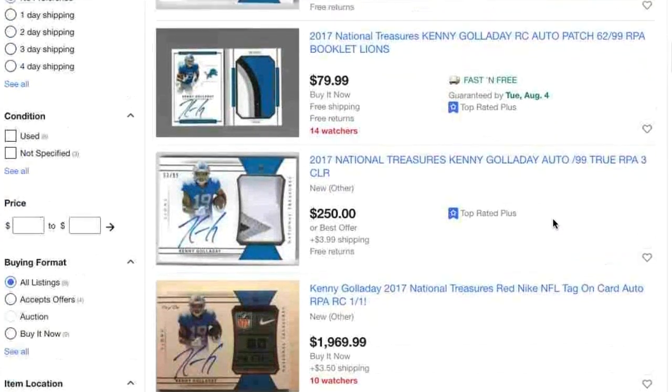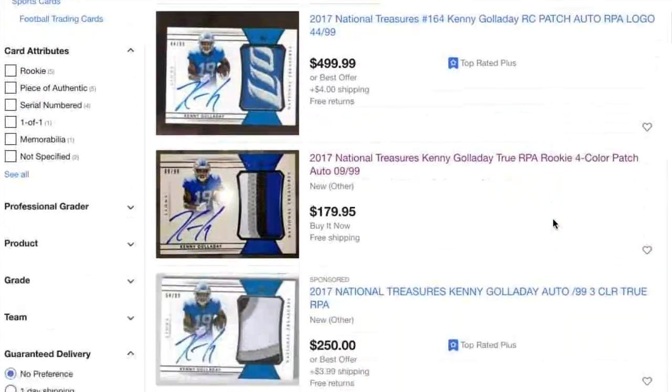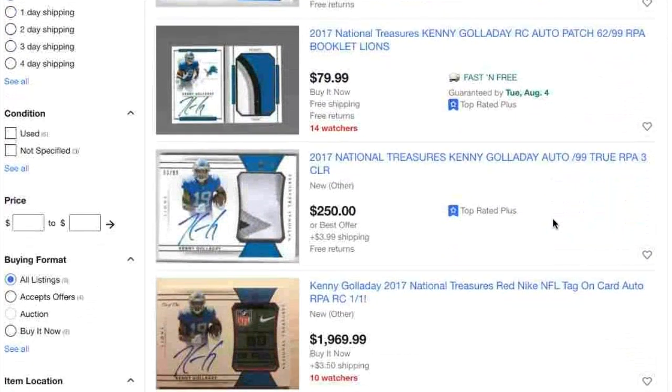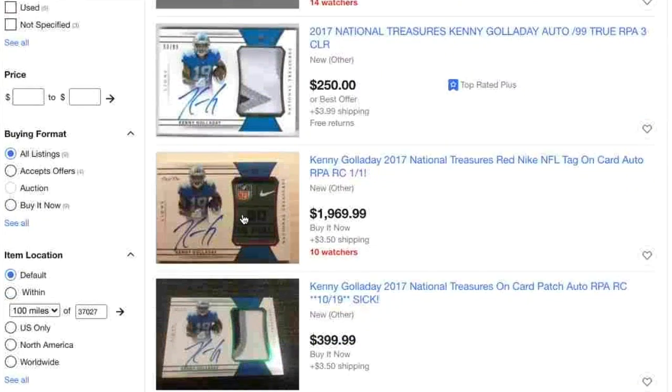Here's a bunch of those Kenny Golladay RPA cards. I really like how they look. I'm looking for probably a cheaper one. I wouldn't want to pay more than $100 for one of these cards, but if you can somehow get a National Treasures Auto RPA with the Nike swoosh logo for a cheap price, I'd scoop those up.